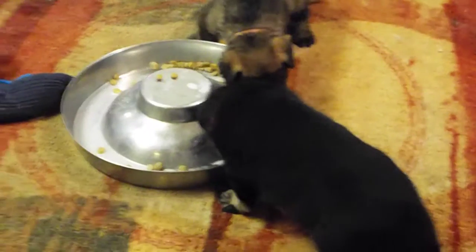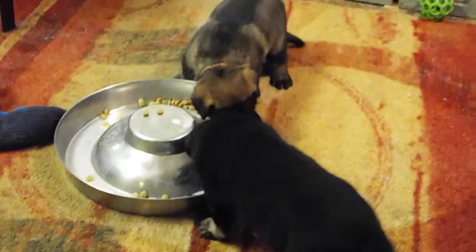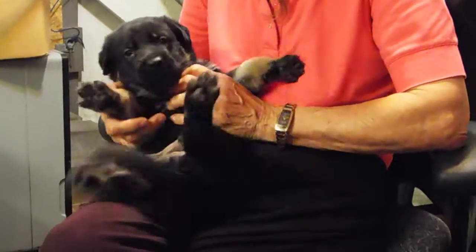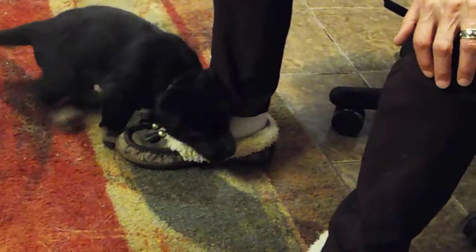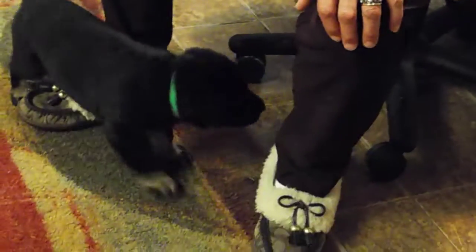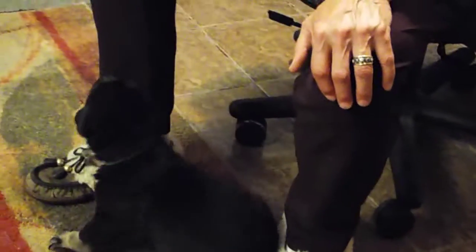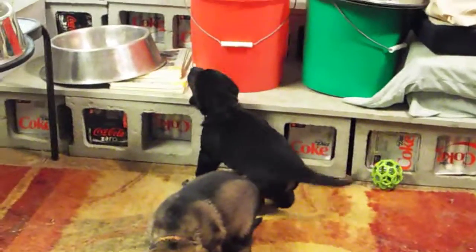So what do you want, to be picked up? Okay, Grandma picks you up and gives tummy rubs. Yes, and our little tail is wagging, wagging, wagging because we're getting tummy rubs. Oops, I've decided I want to go down. Puppies have such short attention spans when they're little. Maybe I just want to chew on your slippers. I'm going to explore everything.